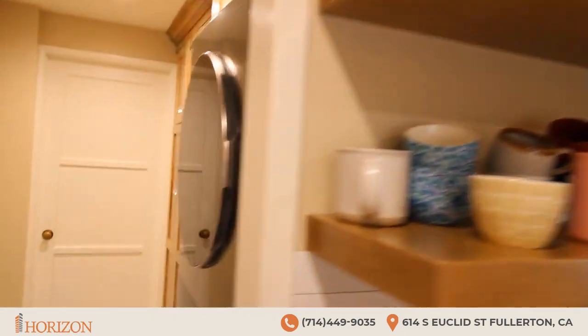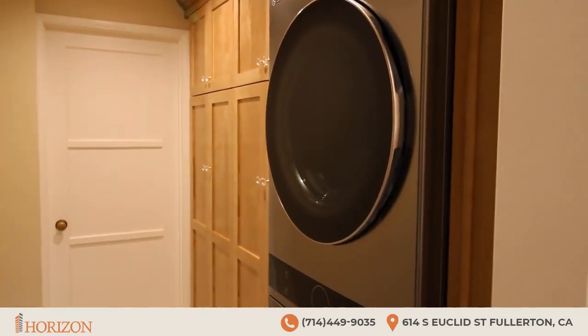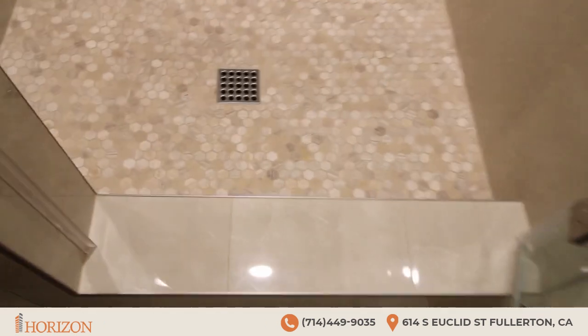We have here a beautiful pantry. And even a guest bathroom. We'll open the door. Look how cute it is.